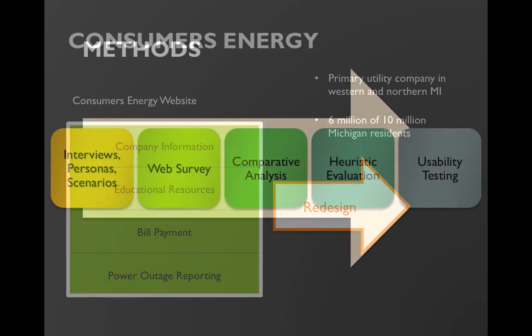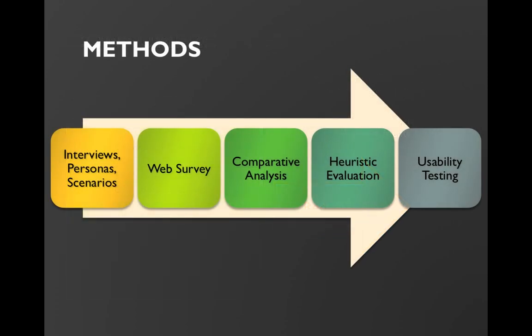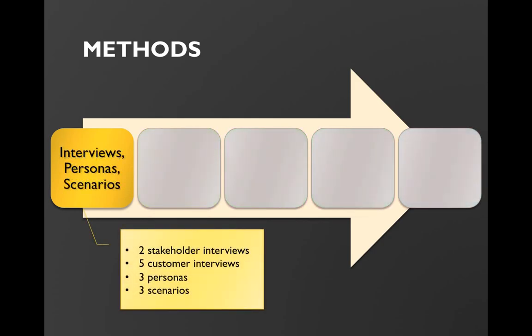To assess and evaluate the Consumers Energy website, we utilized 5 different research methods. First, we conducted 2 stakeholder interviews to determine top priorities for the website's evaluation. These interviews were followed by 5 client interviews across a broad spectrum of demographics. From these interviews, we generated 3 personas and 3 scenarios to help the web redesign team focus on end users' attitudes, goals, and motivations related to using the website.